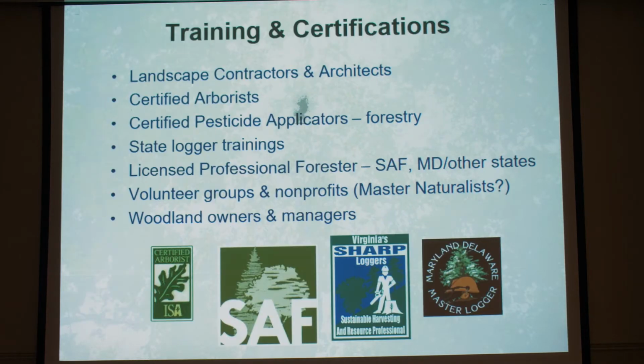And so on. So I would encourage you to think, and maybe us together, about what sort of training and certifications would be ideal for the interface service provider to have. In Virginia, I think they would be a certified arborist, a certified nursery landscape professional, and probably have gone through the Sharp Logger program, and in all these places they're going to be making connections with others who can do pieces that they can't do.